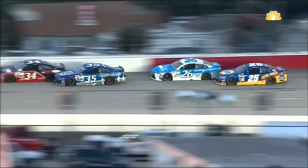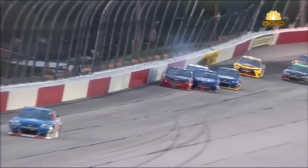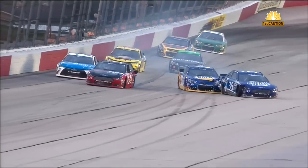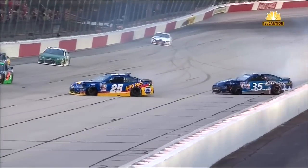So coming off turn four, the 34 had trouble, had to get out of the throttle, and everybody behind him just didn't get slowed up enough. That's a typical Darlington wreck. That's probably not the last time we're going to see it. It's just so hard to see in front of you here because you're turning at such an angle, and the closing rate is so high. When somebody has to lift off the throttle, you're going so fast in that part of the racetrack, these guys just couldn't get slowed up. 25 of Chase Elliott got caught up in it.